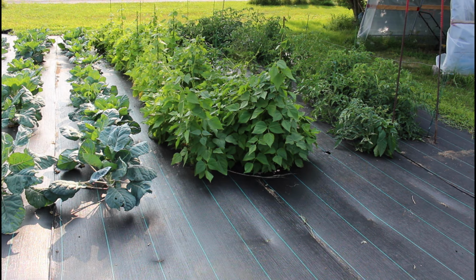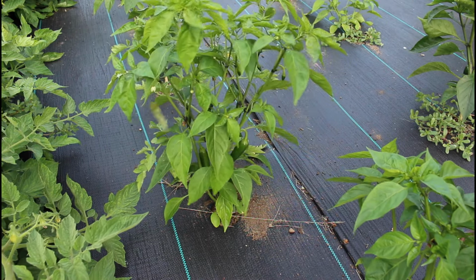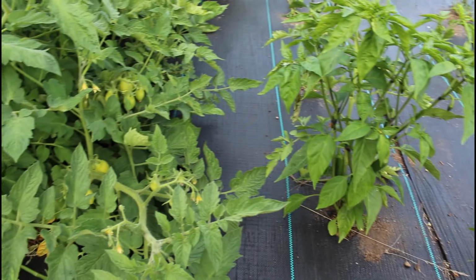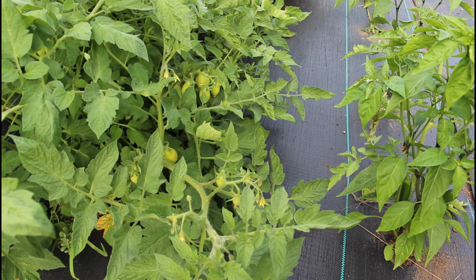And then to the right we have our tomatoes. These are our Amish paste tomatoes. We have jalapenos growing. They'll still be a week before they're ready, but they're producing. And right next to that we have a big cluster of our Roma tomatoes. They're just starting to set fruit.